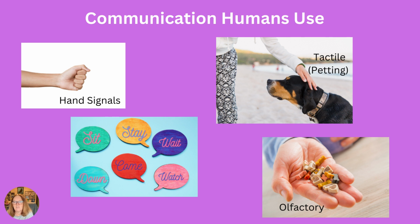And in this picture, this dog is really just tolerating petting. He's not really enjoying it. How do I know? Well, his eyes are closed, so he's squinting. His facial features are very tight. His ears are back, and he's actually sort of lowering his head. So these are all communication tools from the dog saying, hey, you know, I'm not really enjoying what you're doing to me. And olfactory stimuli comes in with the treats that we use.